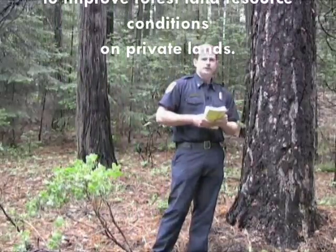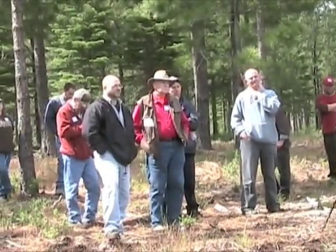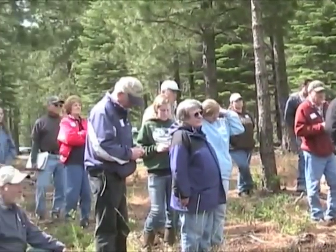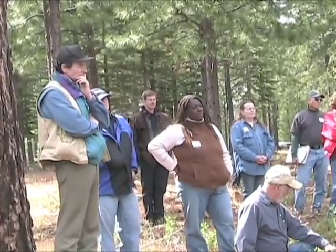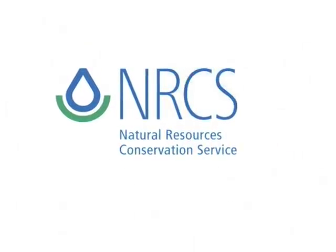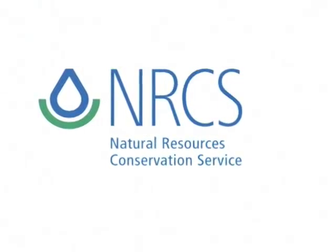There are several agencies that assist private forest landowners in assessing forest health and planning forest health improvements. There are even cost-share programs available to help landowners improve and maintain their land. The Natural Resources Conservation Service, NRCS, is a federal agency that specifically works with landowners on planning and cost-share opportunities.